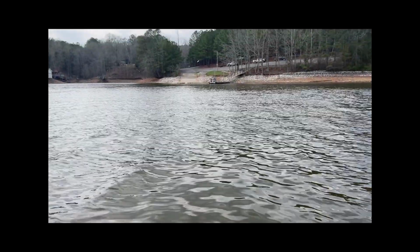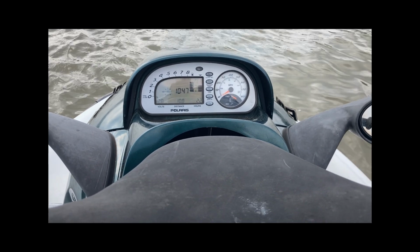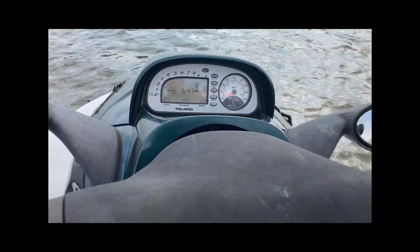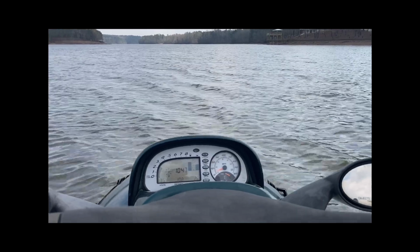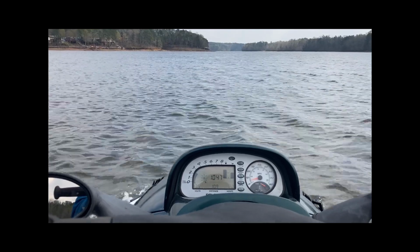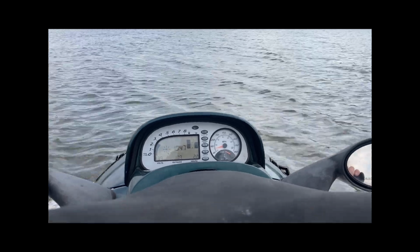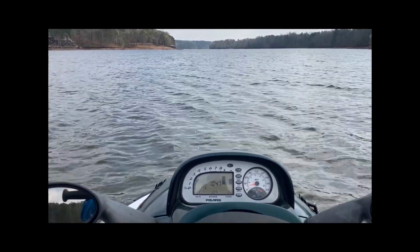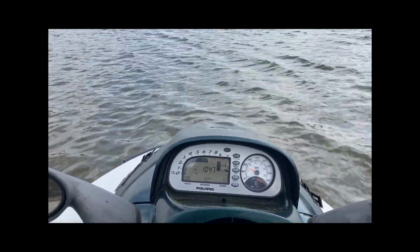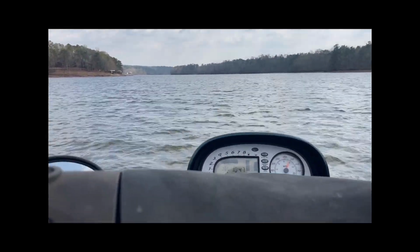Again, lots of good pictures, a good description, and I try to make this, and I'm not trying to sound salesman-like, but I do want people to know that it's a good ski, that it runs good, looks good, that I've went through all the maintenance and did all the upgrades that it needs. And so there's nothing wrong with giving the good points to anything you post on Marketplace.